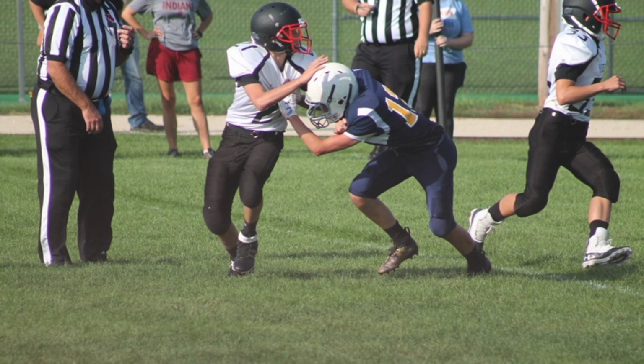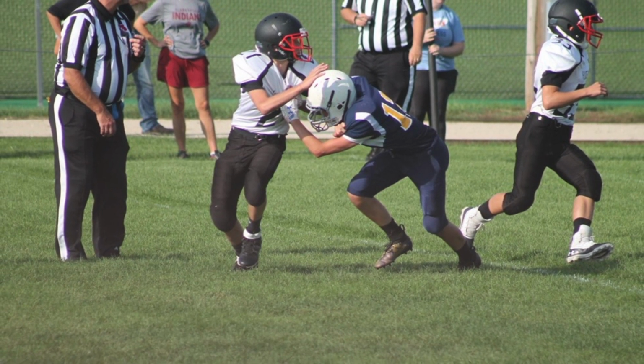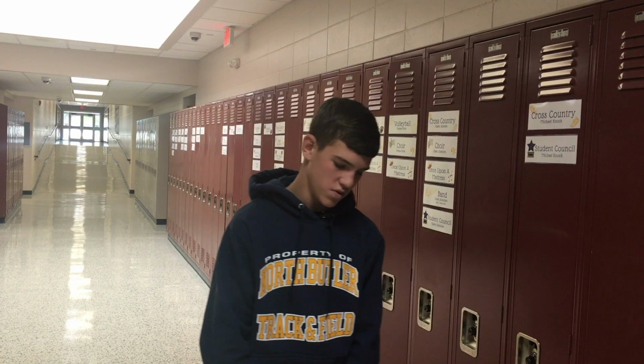But to get ready for a game, obviously, like everybody, they need practice. The team's typical practice, according to Tanner Argis, is beginning of practice, quarterbacks throw the ball around a little bit. We stretch. We do kickoff, punt, some tackling drills, run through plays.